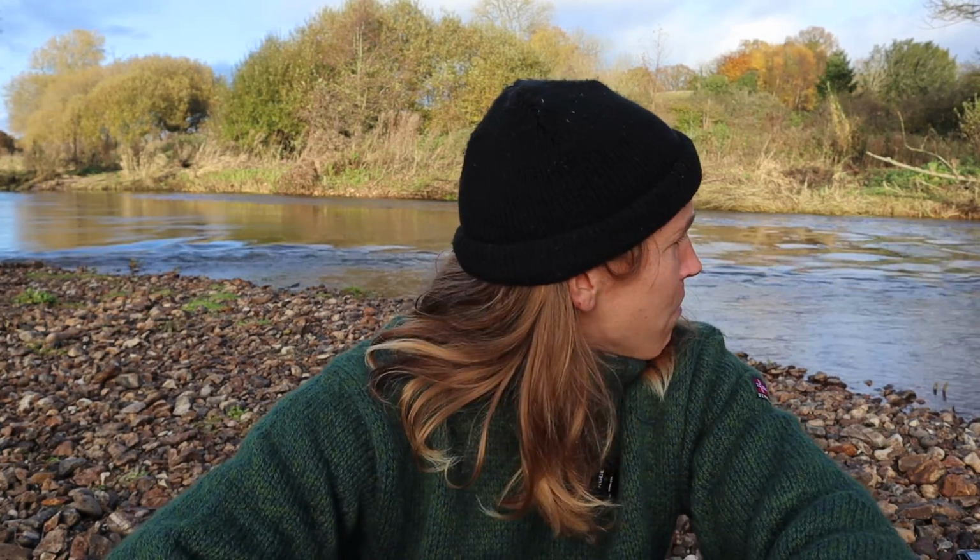Right, I'm going to get back to seeing if I can find some dippers and start walking home. I think I've got about a 4-mile walk left and it's going to get dark in a couple of hours, so going to head off and see what I can find.